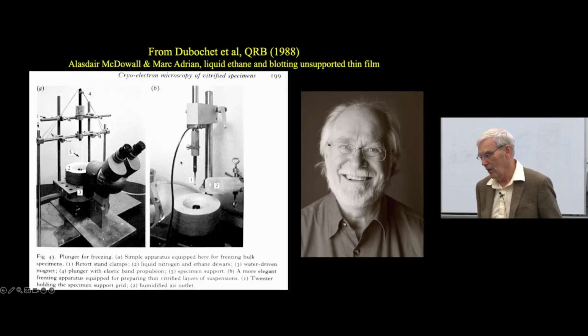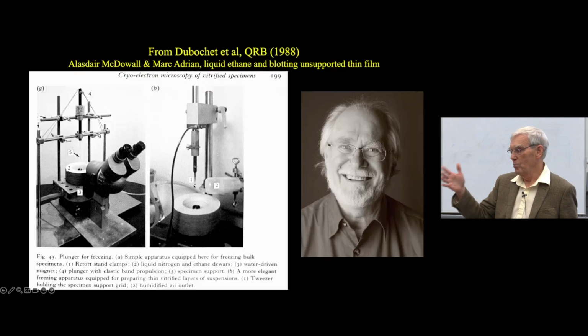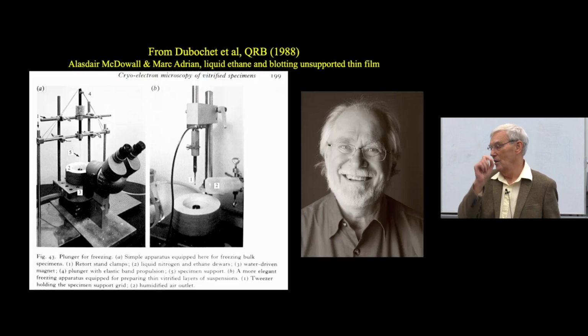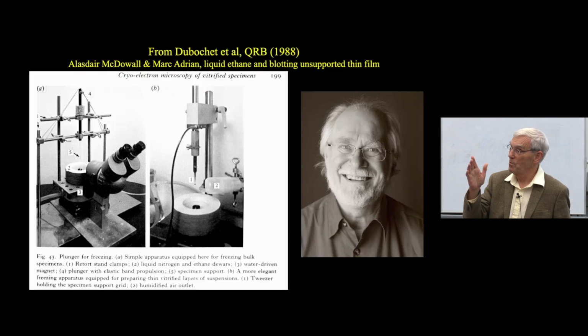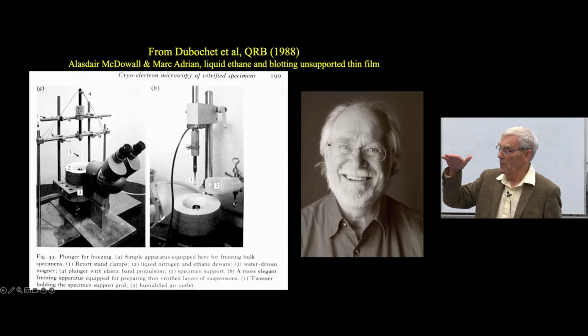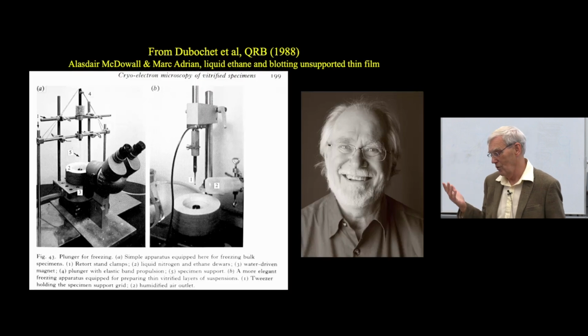So here at the tip of the pair of forceps is a 3mm electron microscope grid, and Dubochet and Mark Adrian and Alistair McDowall's method was to apply a little droplet, 1 or 2 microliters, to that grid, blot it with filter paper, and then plunge it under gravity down into this little chamber with liquid ethane at roughly the temperature of liquid nitrogen, where it would freeze the thin film of water very rapidly, so you didn't get crystals like you get in snowflakes.